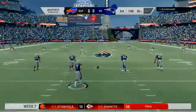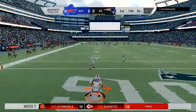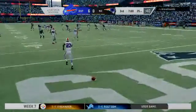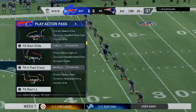Bills with the lead, and they'll get the football first as the second half is underway. That'll be taken in the end zone. And no run back here. This will be a touchback, and it comes out to the 25-yard line.